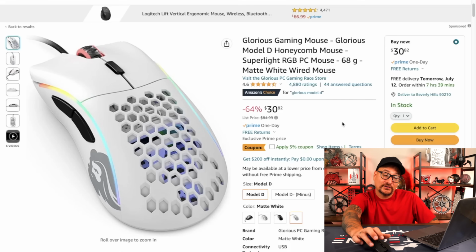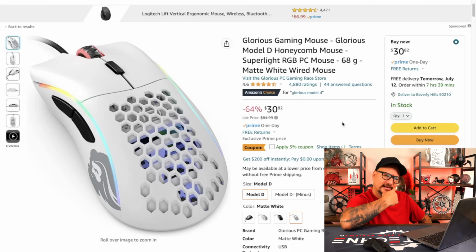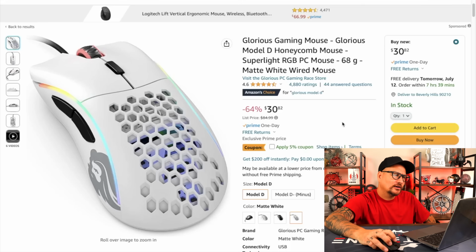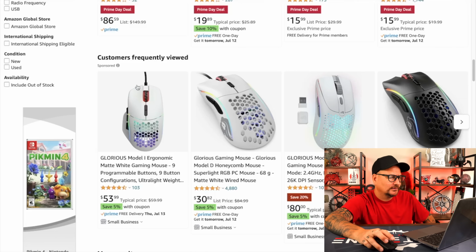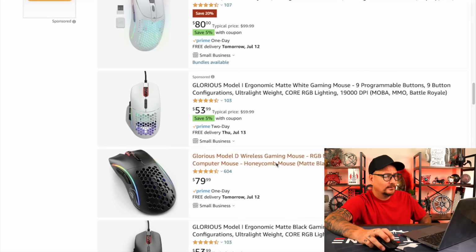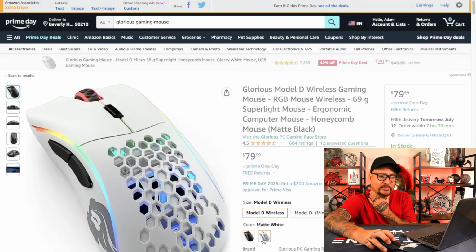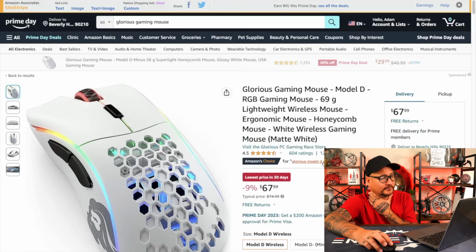The Model D is on sale for $30.82. Weird why it's saying list price $85. I thought that was the price of the wireless one. I'm confused. And this is, again, sold by Glorious PC Gaming, 5% off. Let's see if we can find the wireless one and see what's going on here. Oh, hey, the new Model I is on sale as well. But let's find the D wireless. No, so the D wireless isn't on sale. It's still $80. So, oh no, here we go.